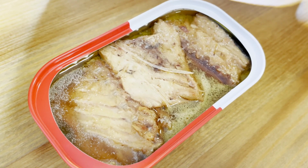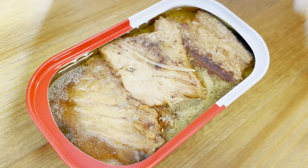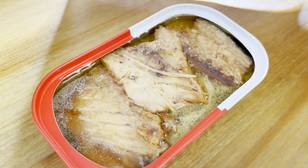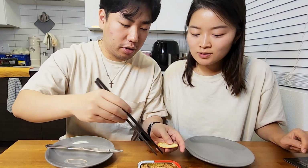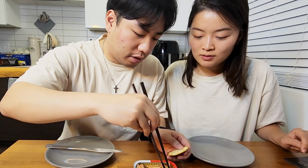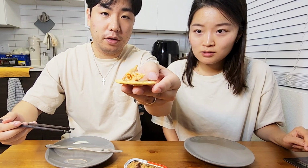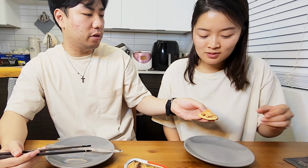Here's a top-down view of the mackerel. Looks like there's bones still in there and quite a bit of water or oil. So one cracker each. We'll cut this up into enough of a piece. There's bones in here, so avoid those. That looks good enough to get a good feel for it. So here you go, baby.